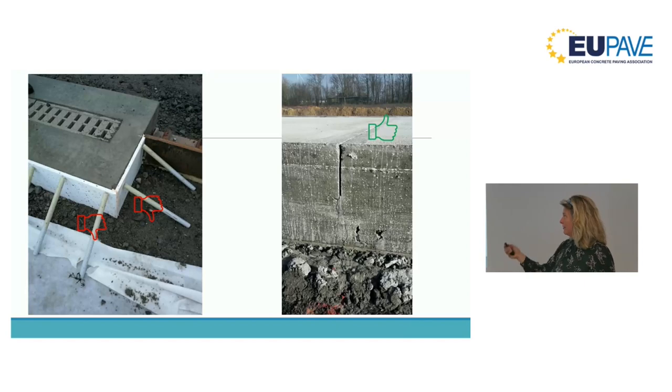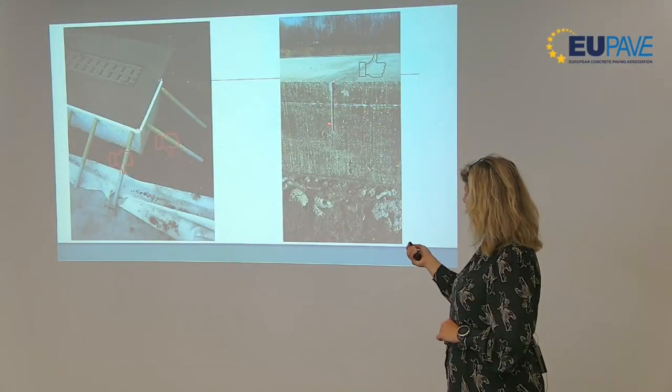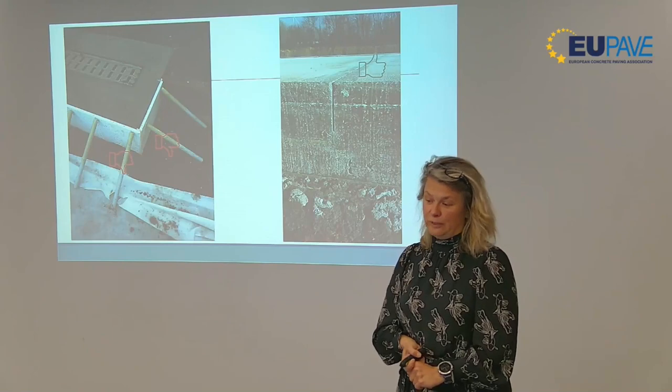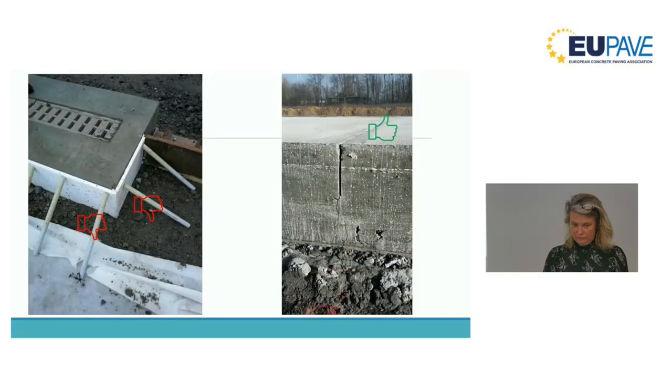What is really well done here is the sawing of the joints. They went to almost half of the pavement. In that way, they're sure their joints will work. Of course, you cannot go to the half, because then you will saw cut your dowels, so you need to be a bit higher, but they really respected the depth of at least 1/3 and even a bit more in the saw cuts.